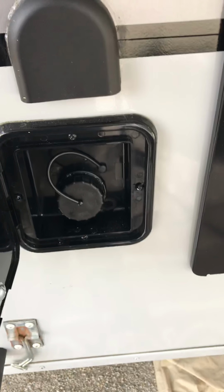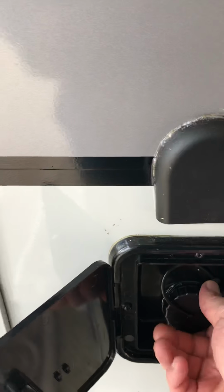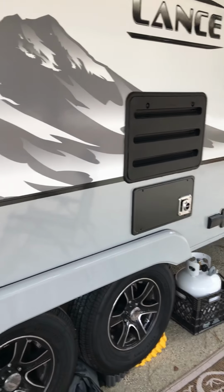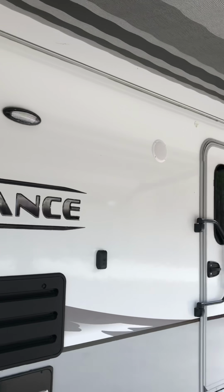On the outside, let me see if I can open some of these. So this is the city or the site water, whatever you want to call it. I'm sorry, this is the tank fill, where you can fill your water tank from the site water. It's got the hot water heater and the refrigerator and the furnace. Got the standard lights outside, which are pretty nice, and then all along the awning there's a set of lights that really light the area up at night if you're sitting out here.